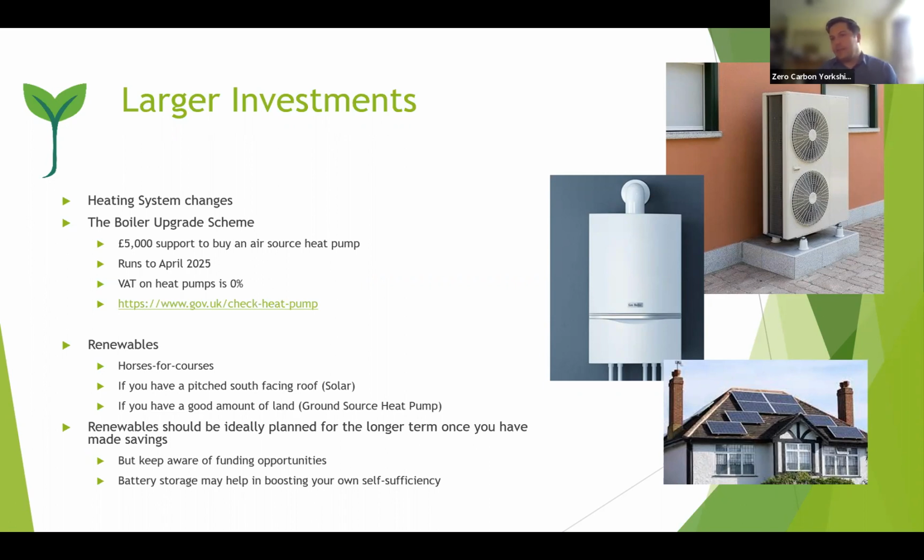Just to highlight some schemes that are happening. The boiler upgrade scheme is happening, where you can replace your boiler with an air source heat pump. This is a particularly large one on the right hand side that would probably do a small commercial unit, but you can just get a half-sized one that will do a house. The government will give you a £5,000 contribution to that, up to April 25. So if you're thinking of replacing your boiler in the next couple of years, and you're looking to potentially upgrade to something a bit more innovative, a heat pump's definitely something to look at.